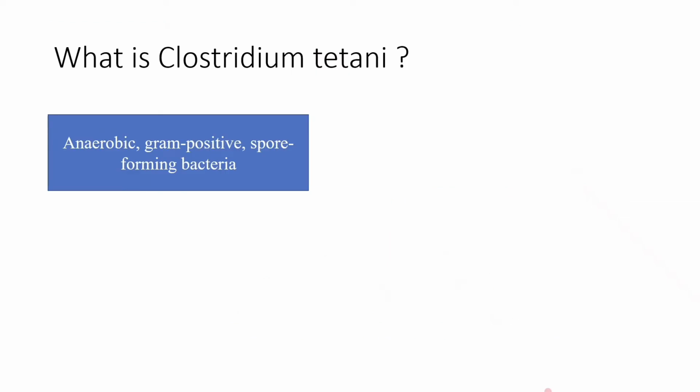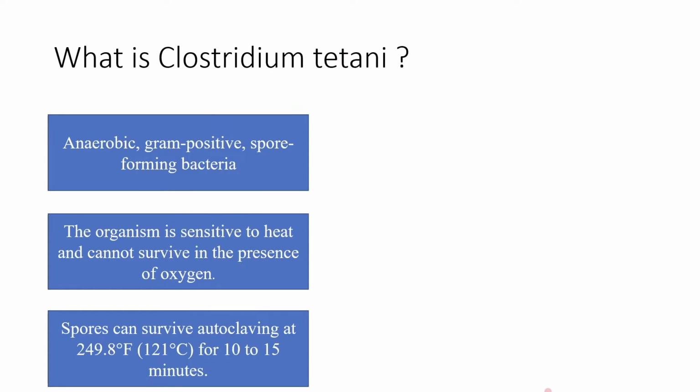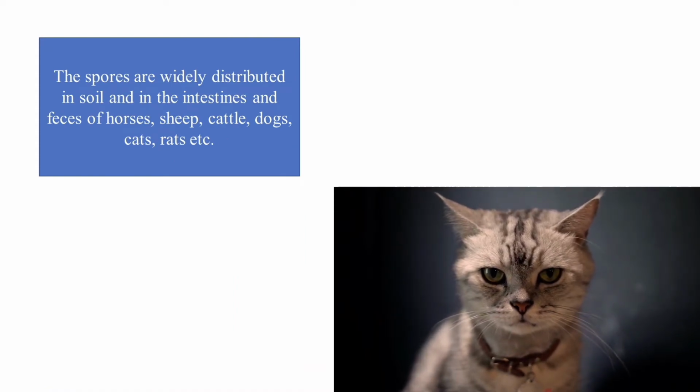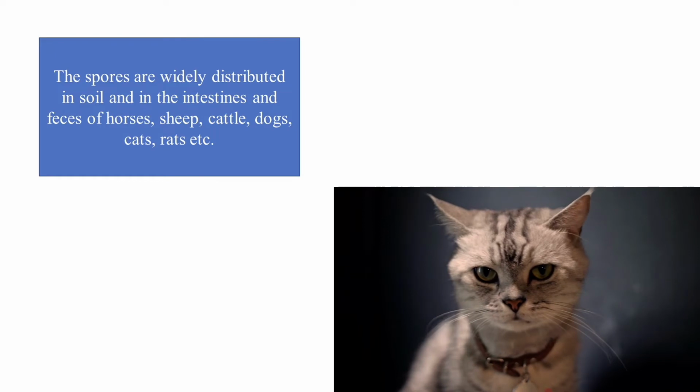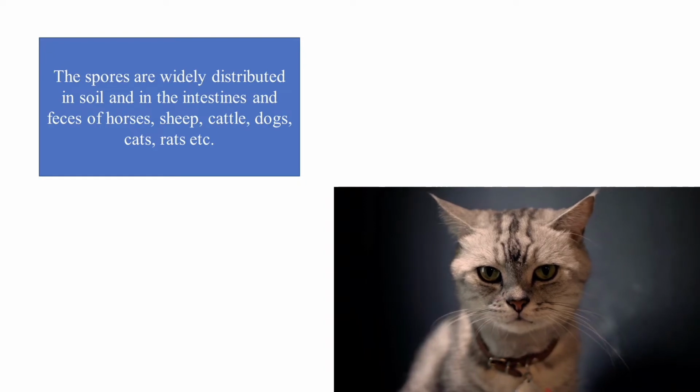What is Clostridium tetani? It's an anaerobic, gram-positive, spore-forming bacterium. The organism is sensitive to heat and cannot survive in the presence of oxygen because it's an anaerobic organism. The spore can survive autoclaving at 121 degrees Celsius for 10 to 15 minutes. The spores are widely distributed in the soil and in the intestines and fecal material of horses, sheep, cattle, dogs, cats, rats, etc.